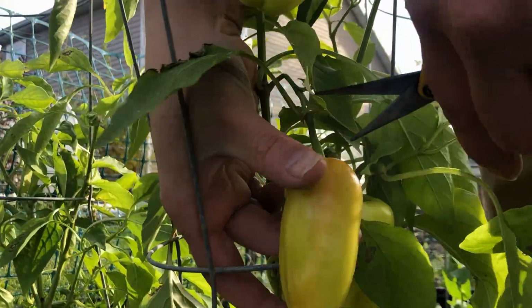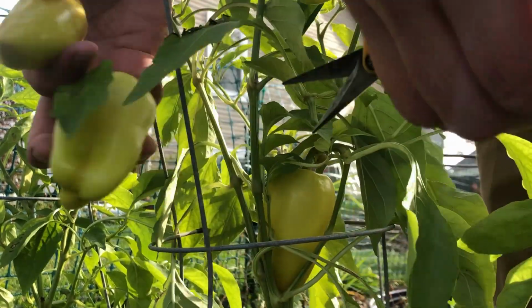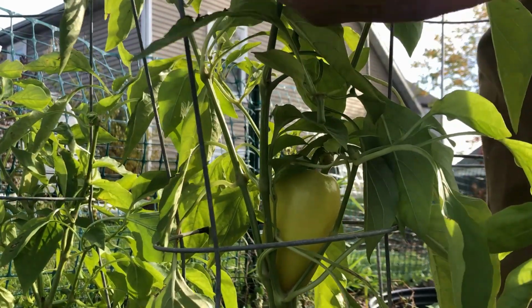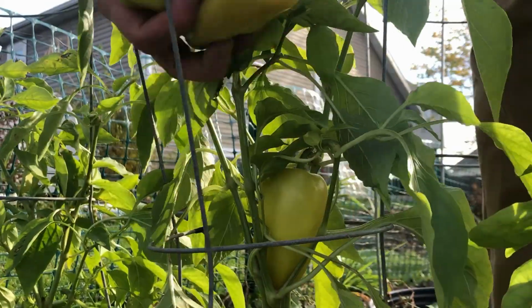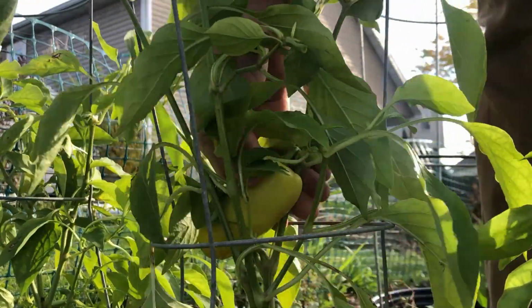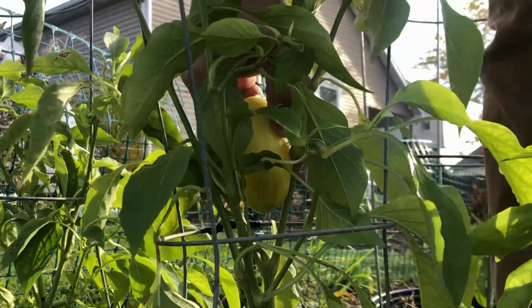You know, one thing's for sure, this is by far the most peppers we've grown and been able to harvest in a year. These plants produce so well for us. We haven't had to buy peppers. We haven't had to buy, well, really, I can't think of the last time we had to buy any produce other than a few fruits here and there that we don't grow here, but that is outstanding.